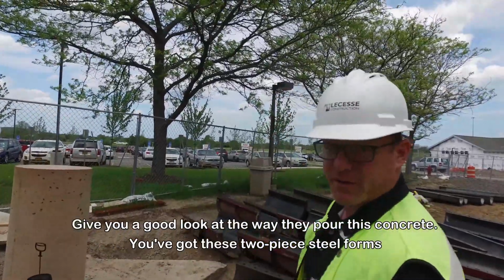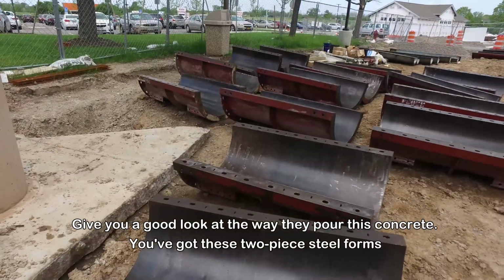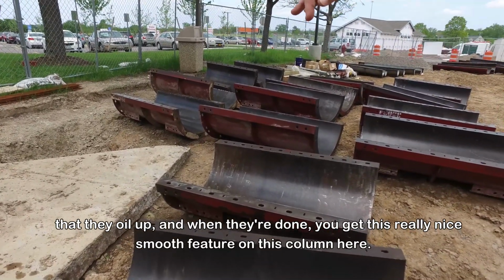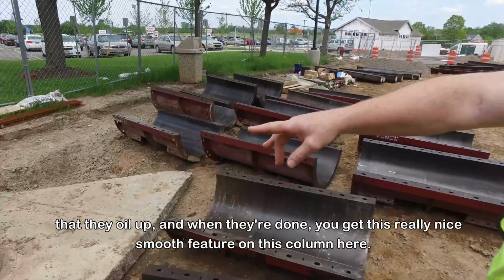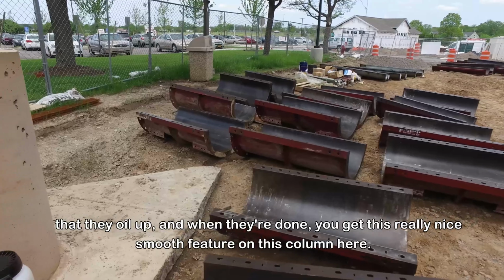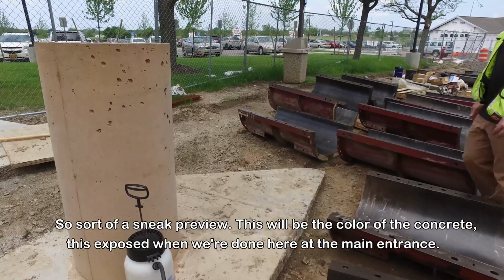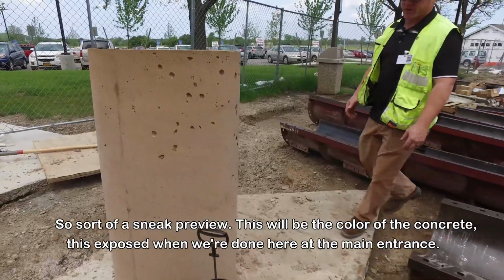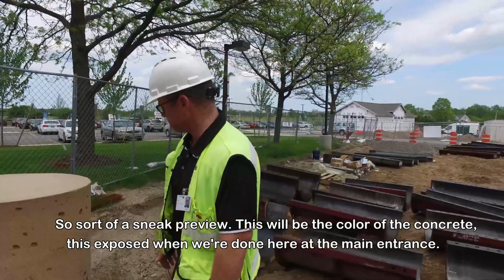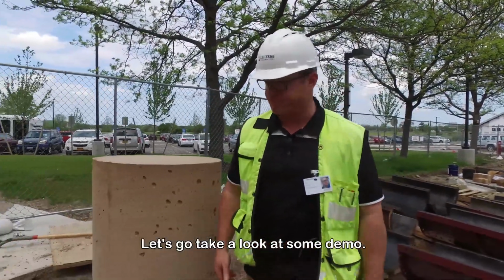Give you a good look at the way they pour this concrete. You've got these two-piece steel forms that they oil up, and when they're done, you get this really nice smooth feature on this column here. So sort of a sneak preview, this will be the color of the concrete that's exposed when we're done here at the main entrance. Let's go take a look at some demo.